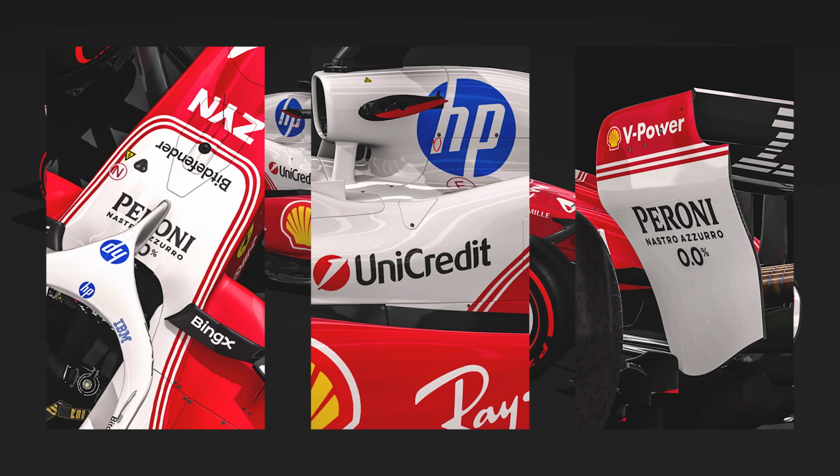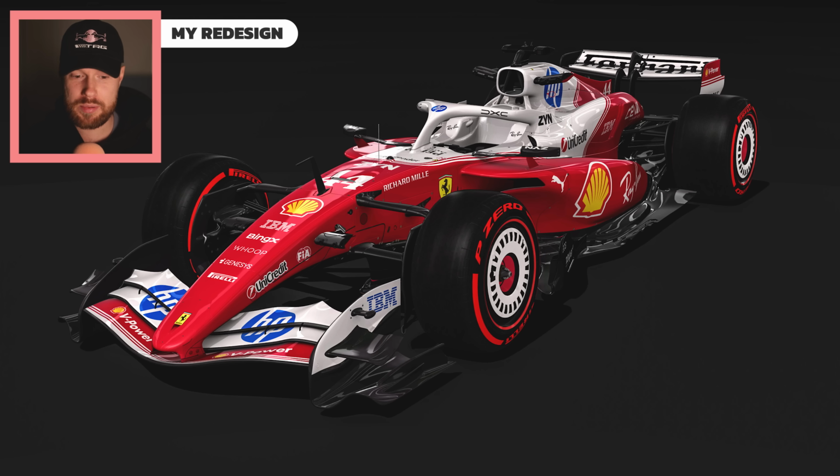But the HP's blue, Tommo, it's blue, blah, blah, blah. Look, my challenge here to myself is to try and keep the HP blue, because clearly HP wants that. Okay, clearly that's a non-negotiable. Trying to implement it in a way that isn't as offensive.